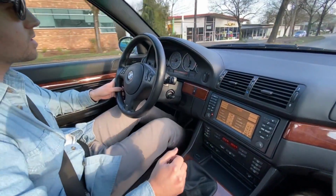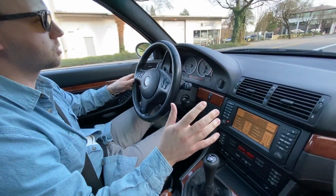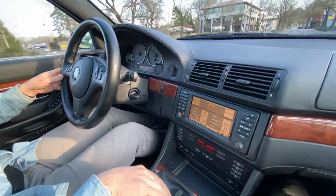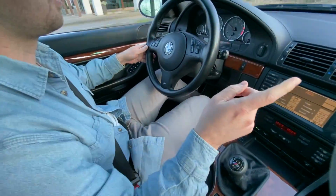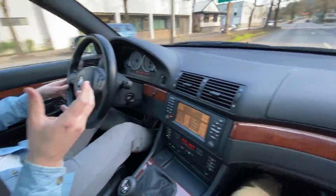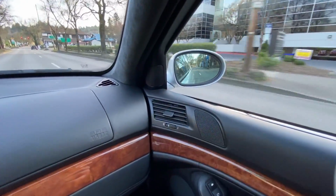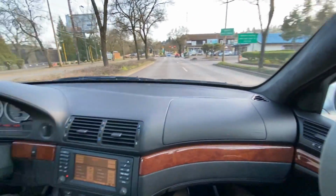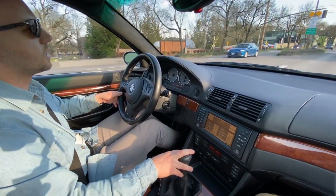So everything on the car, as far as features and functions, works as it should. The only thing that's a little finicky is the power mirror retraction. The passenger side mirror will retract and then sometimes doesn't want to come back down when you hit it again, so I just don't use the feature. I haven't looked into it, but that's the only thing that I think should be noted.